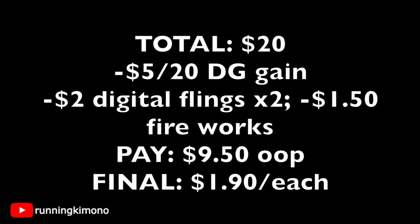Now, the $5 off $20 Gain digital coupon will come off, along with the $2 for the Flings times 2, as we have 2 of those load coupons, and $1.50 for the Fireworks. You are left with paying $9.50 out of pocket, not including your tax, and it makes each item $1.90. So if these are items that you really need for your household, or just items that you really like, $1.90 is not a bad price point.